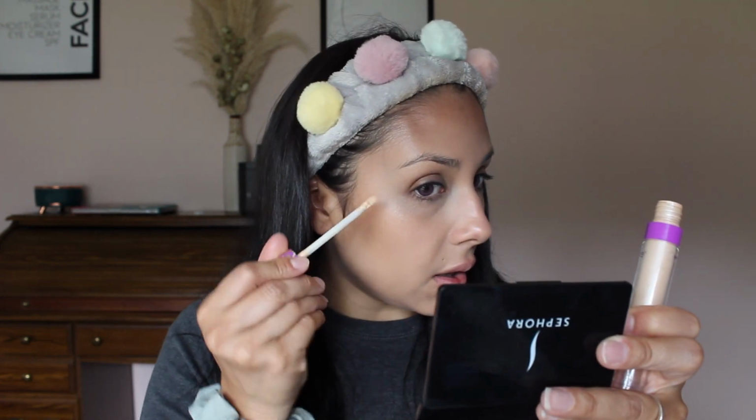The Shape Tape Glow Wand, that's going underneath my powder highlight. I'm gonna put that here and here. Whew. This stuff is beautiful. It's gorgeous.